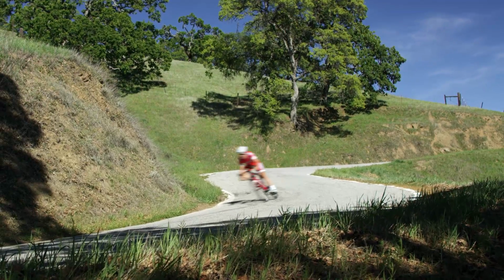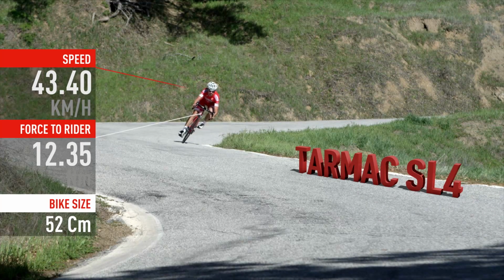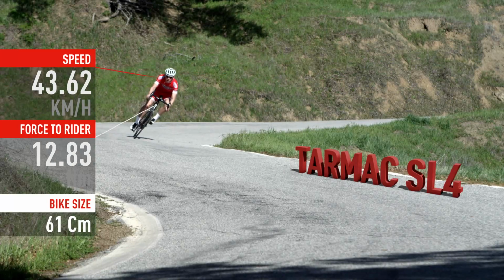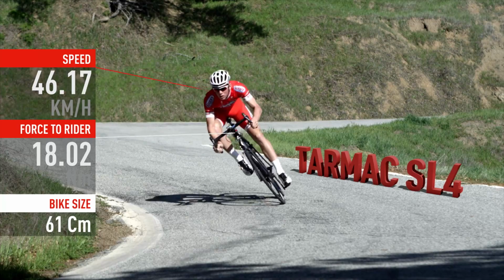In the Tarmac SL4, we got some feedback that the smaller rider said on a bumpy corner, it has a bit of understeer, it tends to push you out. And on the other end of the spectrum, for the larger rider, kind of the opposite of that. It could be more responsive.